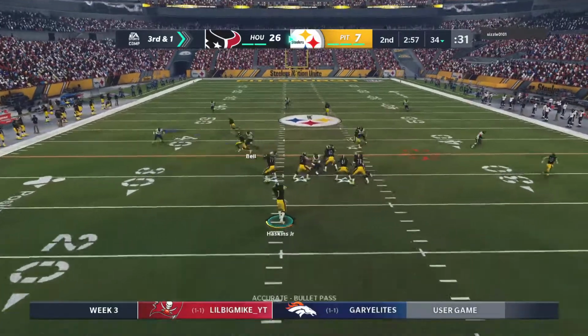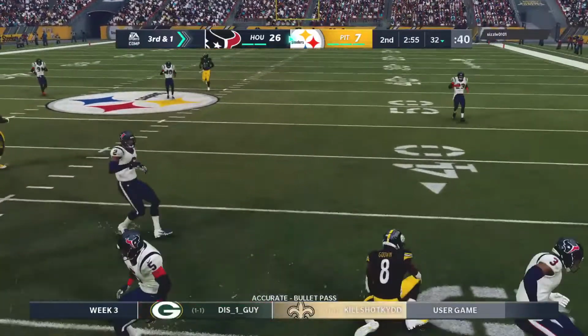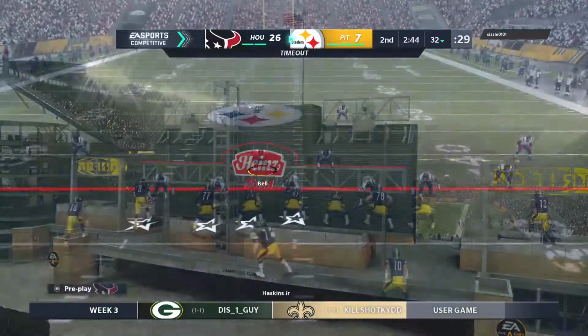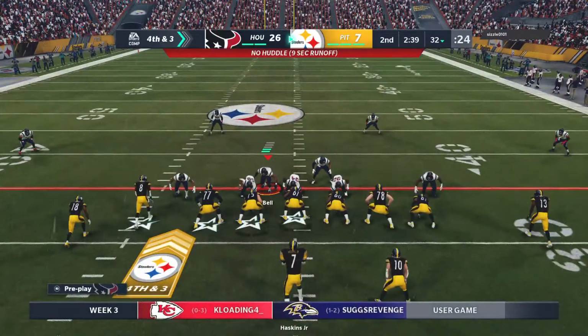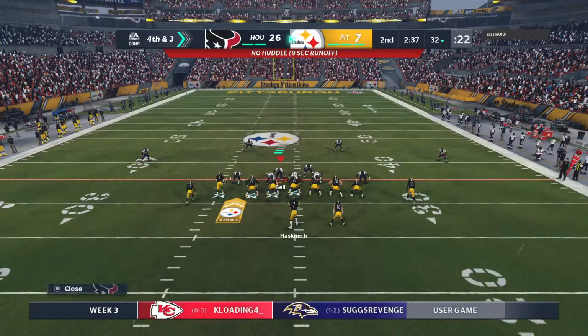From the gun, it's Haskins. And he'll lose yardage. Brought down at the 32. It'll be a loss of a yard, and that's going to make it 4th down.